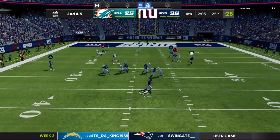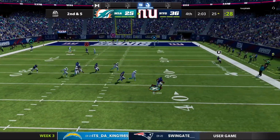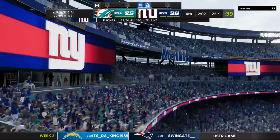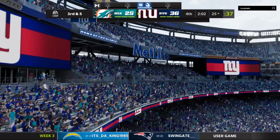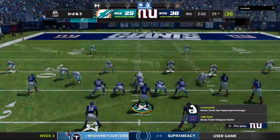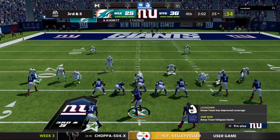From the 25 on second down, Jones. Flush to his right. And the timing a bit off that time as that one falls to the ground. They don't get the hook up there, but you really have to marvel at how precise he's been throwing the football these last couple weeks. Oh, that's the perfect word for it, precise.